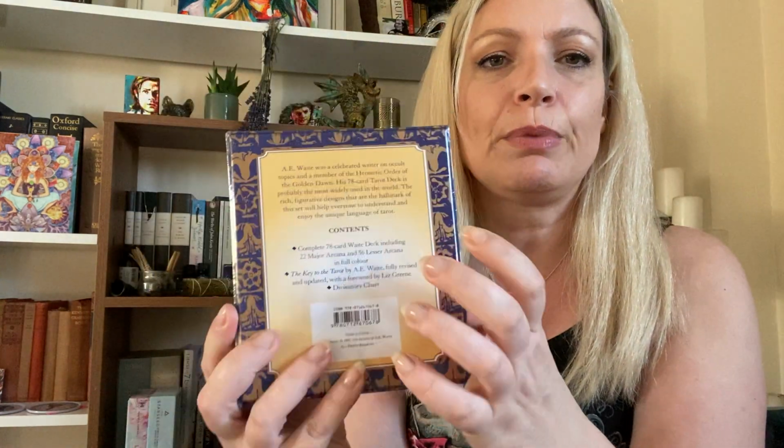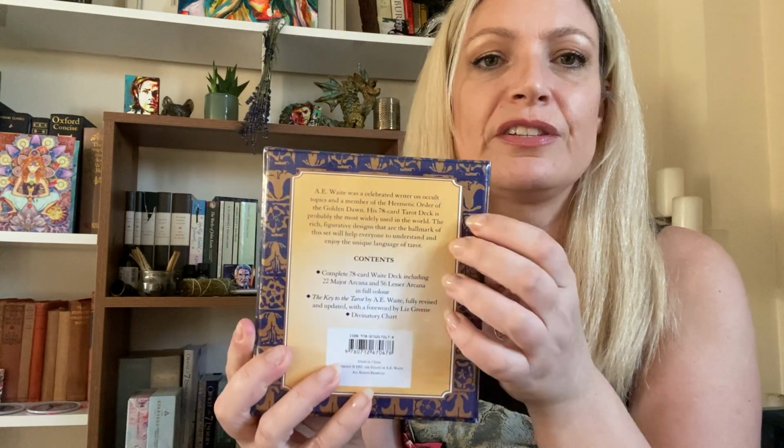So like I say, this is a very personal deck to me. So because of that, I did actually purchase the original Rider Waite, which I haven't even unwrapped yet. So the original Rider Waite is here. And I got this one because it's slightly bigger. So I know that it's got a book in there. And I will do an unwrapping of this one at some point.